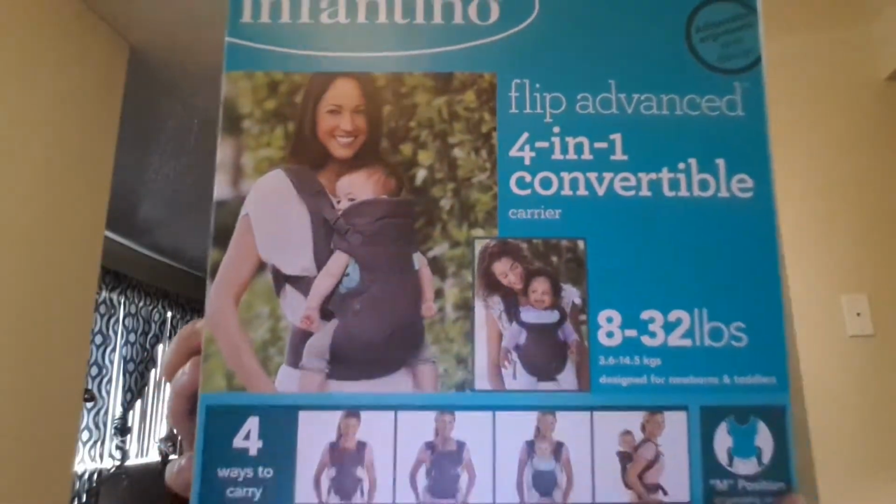All right, anyways, so I also got this Infantino carrier, and it is a really nice carrier. I like the fact that it has a really nice material. It's not like fabric. It's a breathable material that is just really great, especially being that I live here in Arizona and it gets hot. So I needed something that was going to be nice and breathable and easy to clean. So I've got that.